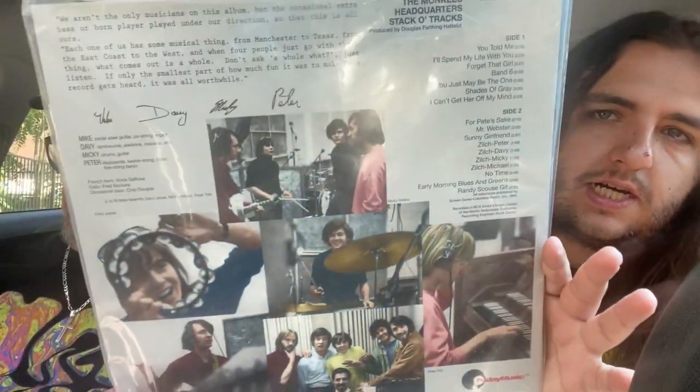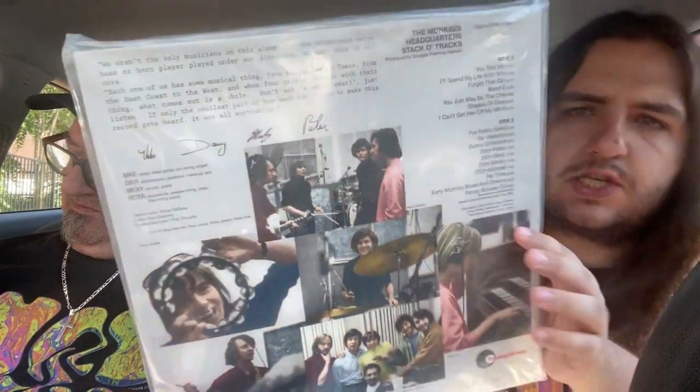This is basically a collection of various backing tracks and instrumental versions of the Monkees album Headquarters, which is my personal favorite album of theirs, so very happy to get my hands on it. It features some kind of interesting alternate cover artwork, and I believe this is also on clear vinyl as well, so very happy to have that.